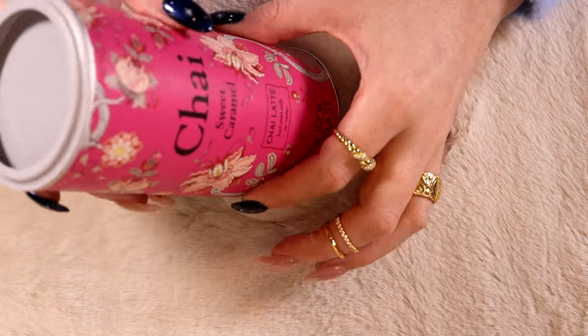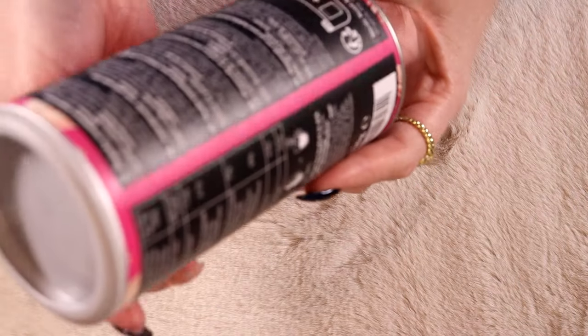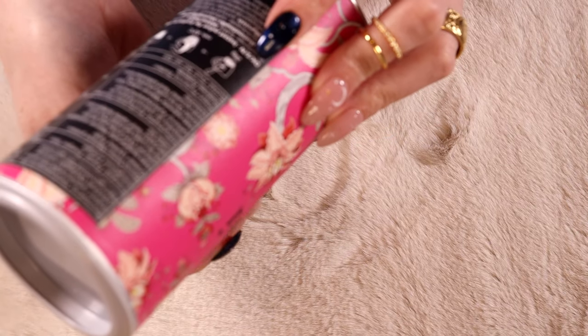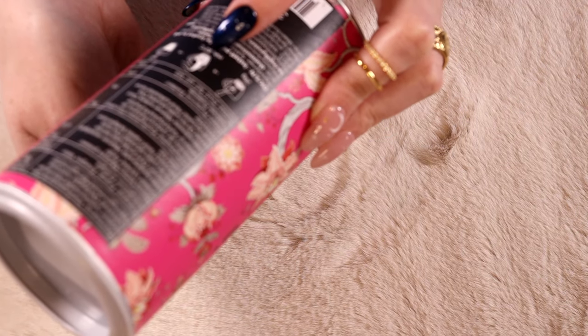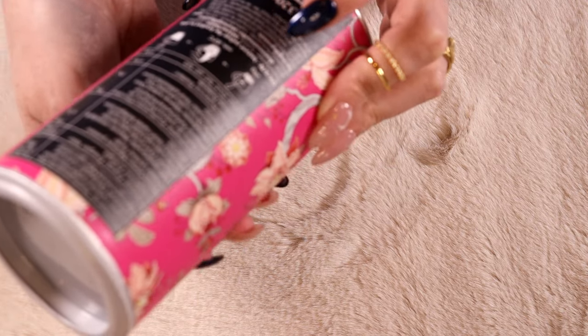It's Nordic Roast, the brand name. Maybe, yeah. Nordic Roast. 2 to 3 teaspoons, 200 mL, and mix it.